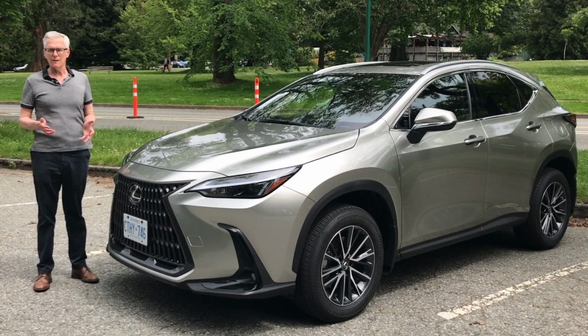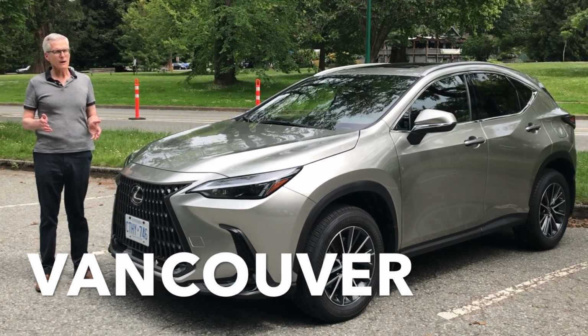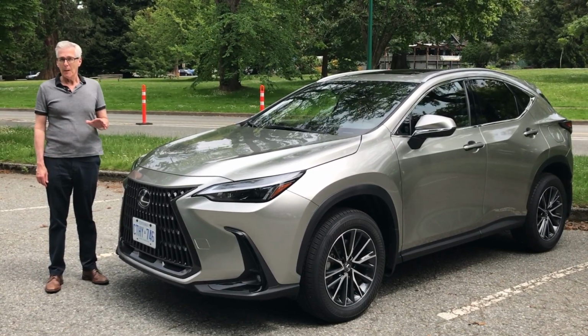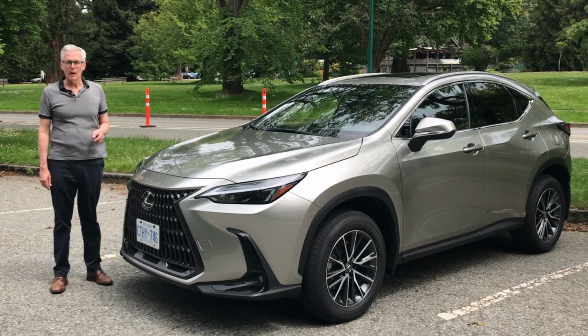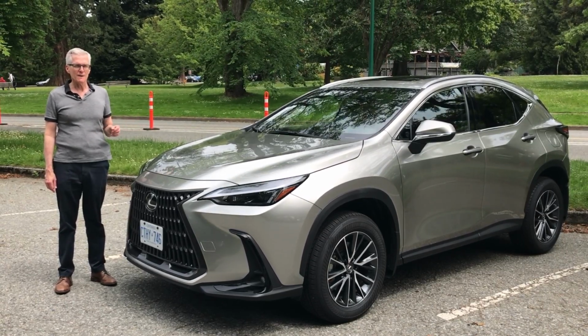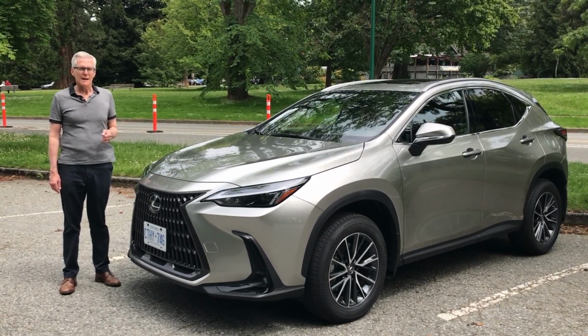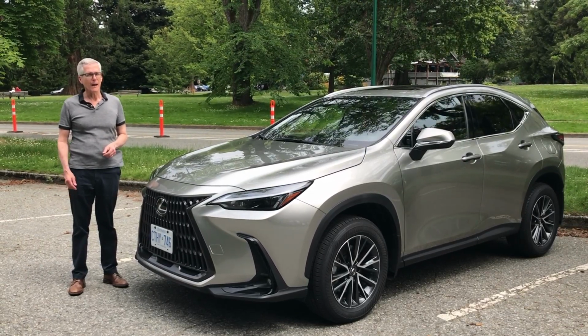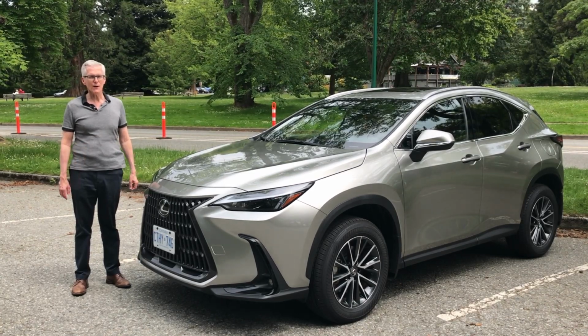If you've got a car that is in good running order, I recommend against selling it just to get a vehicle that uses a little less fuel. But if you're in the market for a compact two-row luxury SUV, have a look at this. It's the Lexus NX 350h. The H stands for hybrid, and it's pretty good on gas. Let's find out more today.